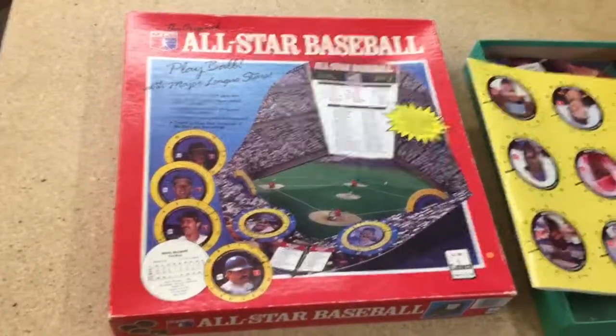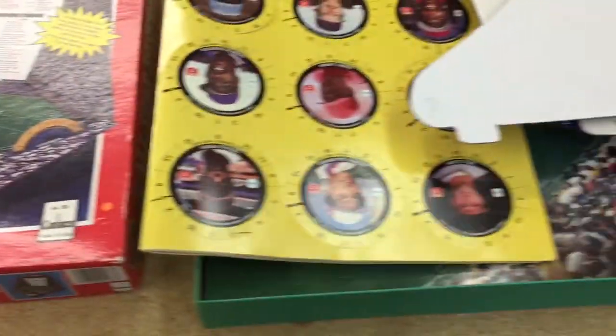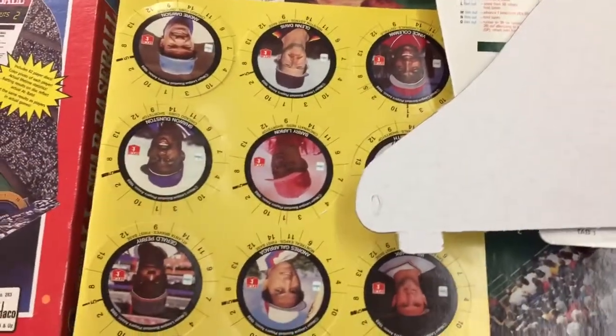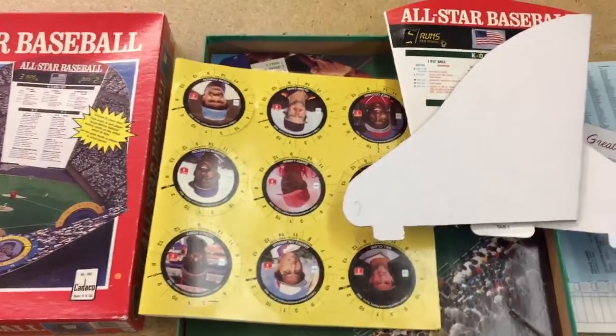This is a garage sale find, a Cadaco All-Star Baseball game from the 70s. And it's complete. It looks like it wasn't even played, or wasn't played very much. And I had this up for $60 and took an offer of $50 for it. Paid $2 at a garage sale.